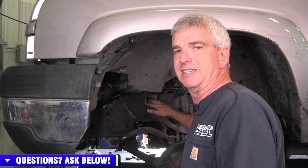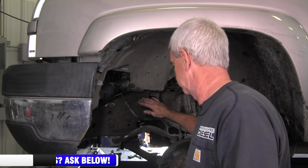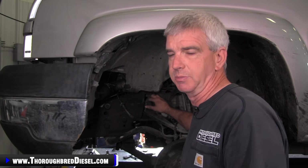At this point, what I like to do here is start the truck and make sure that we don't have any power steering leaks or anything like that. I like to make sure that we can turn, lock to lock, all the good things. So now let's get out here on the bench, and we're going to show you assembling the idler arm support.